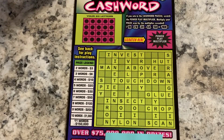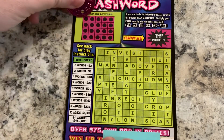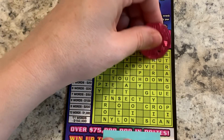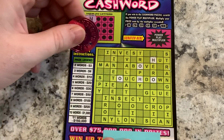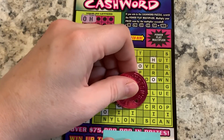Oh, nice. All right, here's ticket 18. Last ticket. That Dave scratched the barcode off on accident. Let's see what we got here. We have O and H. At least we can scan it real quick at the end now. Yeah. O and H. We had 8 tickets for $24. So we have 15 back so far.